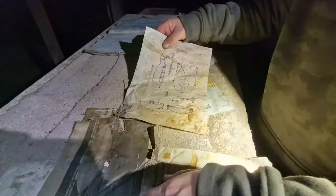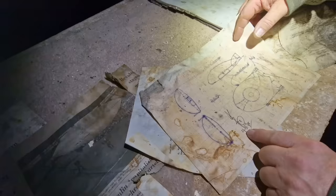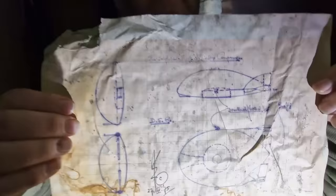Oh, mate, what have you found there? We've got a UFO blueprint. Flying saucer swings into first takeoff. So we've got the blueprints for the flying saucer. 27th, I don't know what that is. It's in Roman 75. I found proof of aliens.